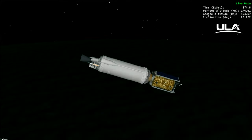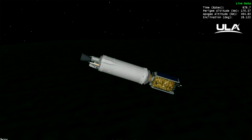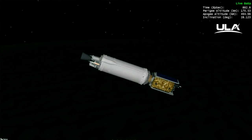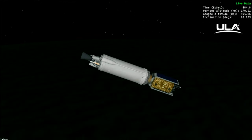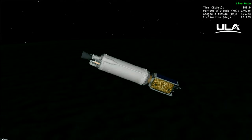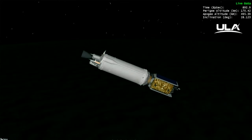We're about 14 and a half minutes into flight with 8 minutes remaining in this first coast. The expected ignition time for the second Centaur burn is T plus 23 minutes and 39 seconds. And that burn will last nearly 5 minutes.